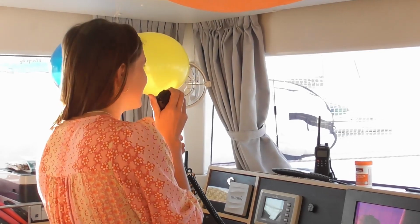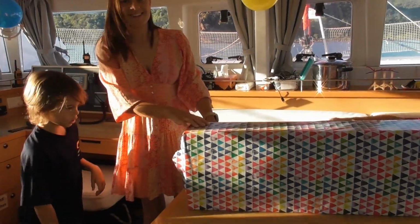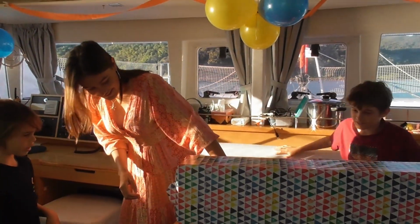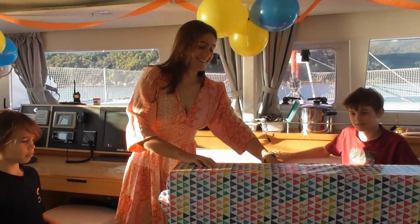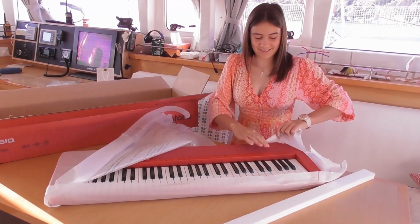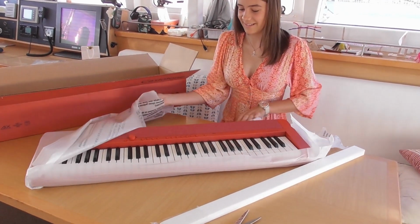Actually, I want to try to hear that. Thank you guys so much. It's a keyboard? Piano? Piano keyboard. Thank you. This is the best birthday present ever. Oh, that's great news. Oh, it's even red. It suits the boat. I know. Oh, very fancy.